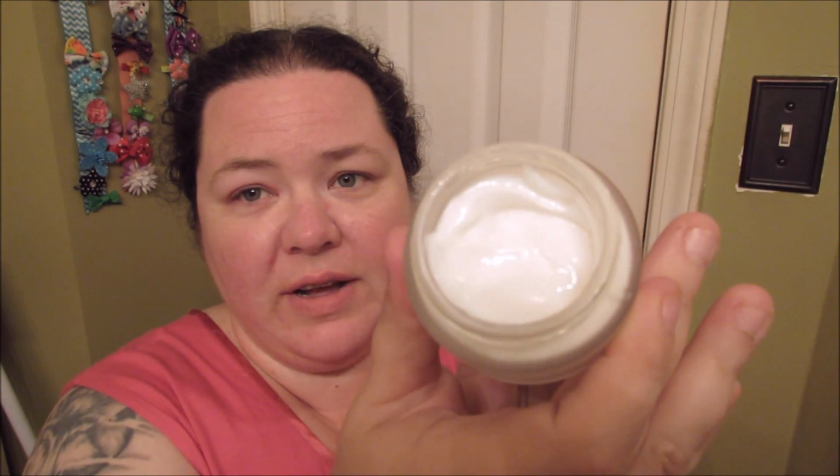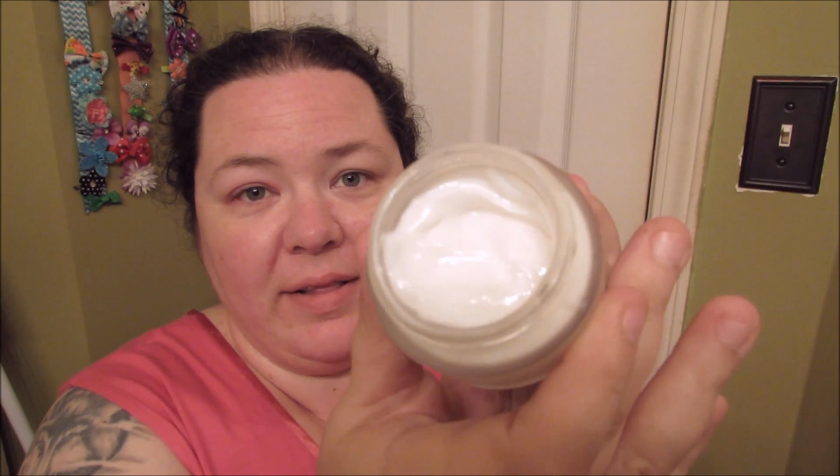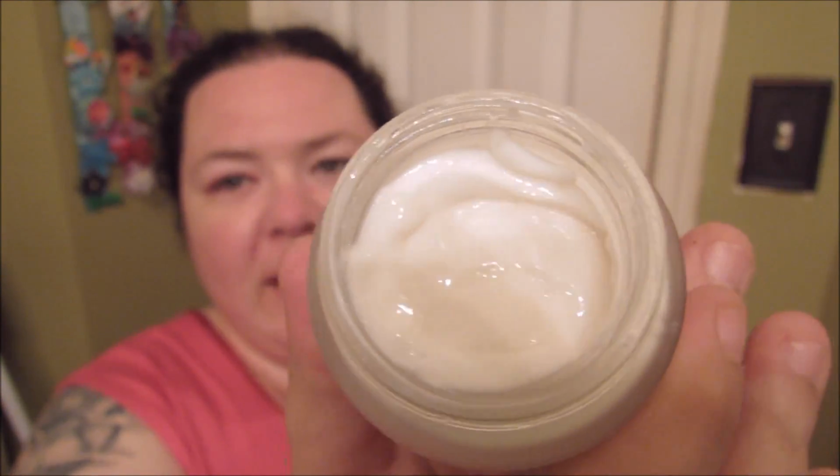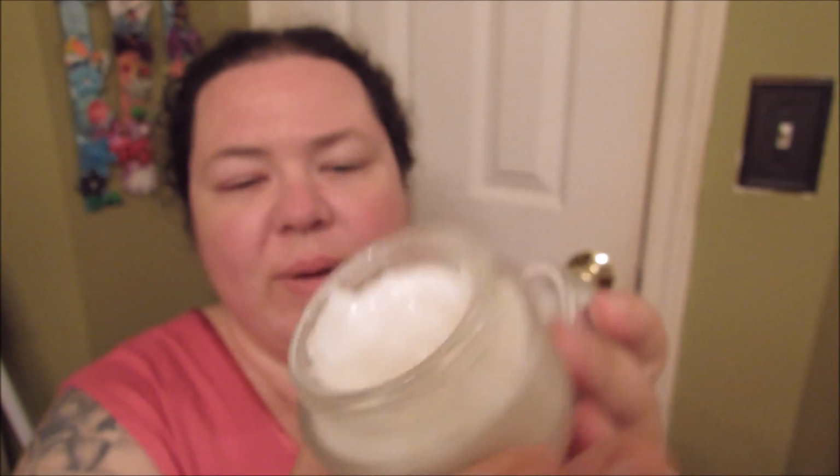Here's the actual stuff. This is the first one I have that's actually in a pot that I can actually show you the cream. It is white. It looks a lot thicker than it actually is. It's actually not too bad. Goes on the face very light. It does have a smell. I don't know how to describe the smell.